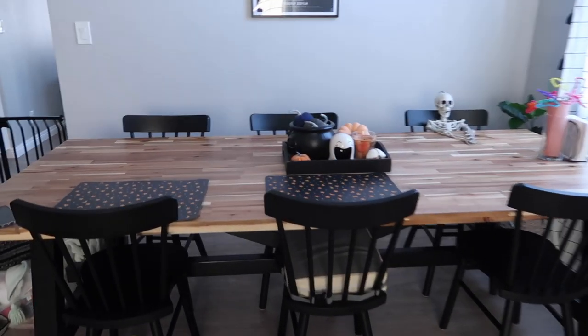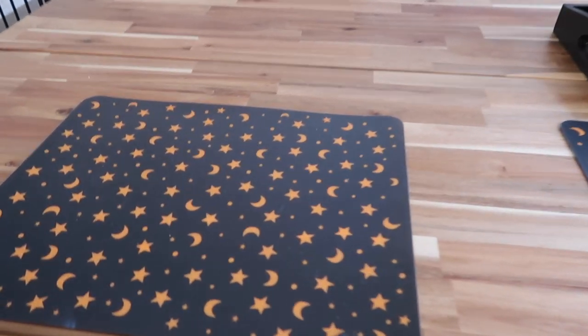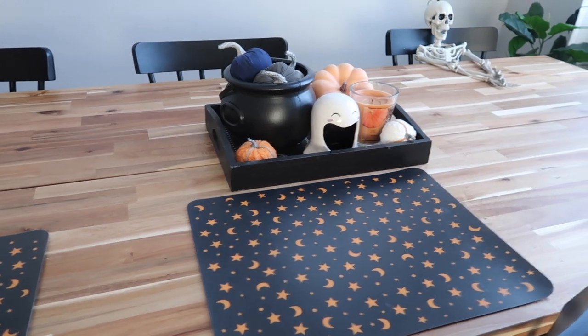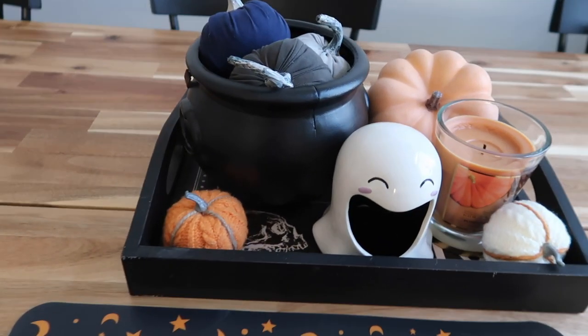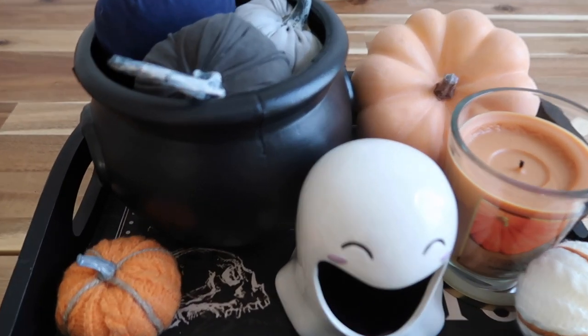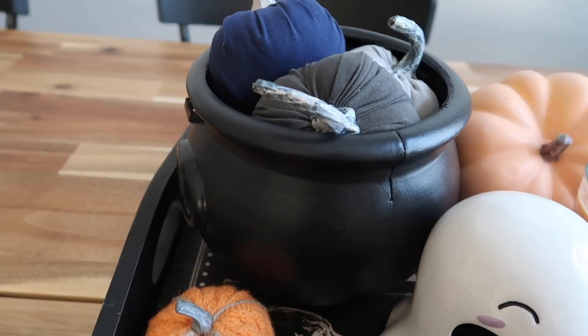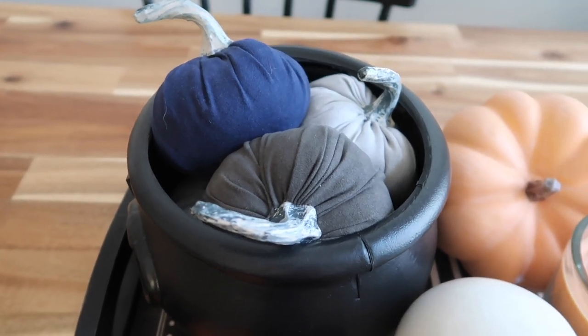And then to the table, I brought out these placemats for the girls that I picked up at Target for the Hyde and Eek boutique. And then in the middle of the table, I added this tray that I got from Ross a couple years back. I added this black cauldron. I filled it with pumpkins.